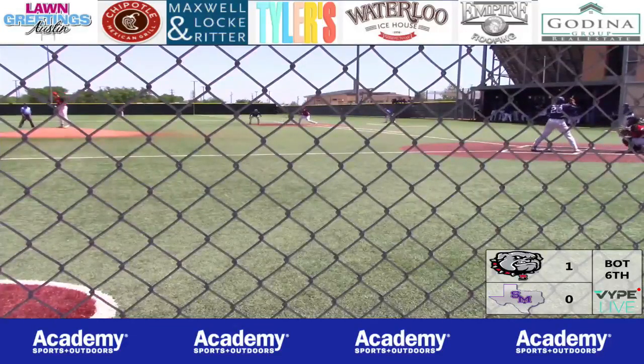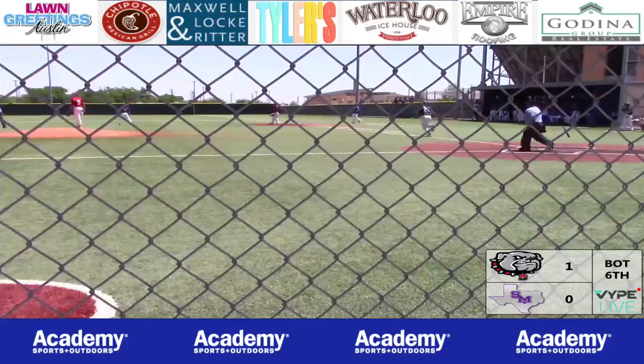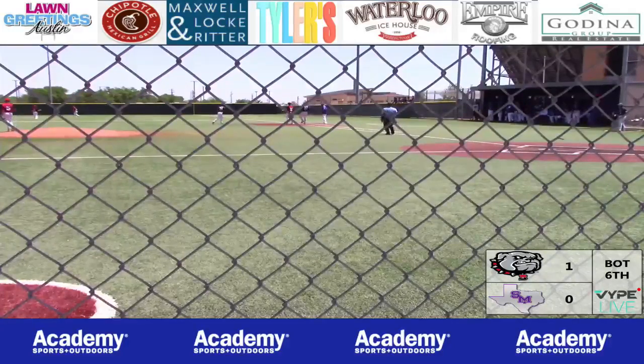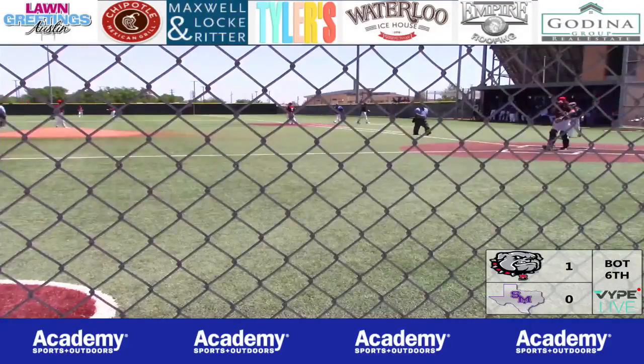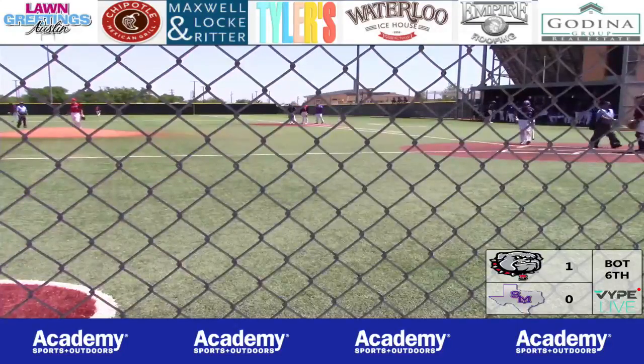Corbett doing a quick check over at Webb at first. Here's your 2-1 pitch. A swing and a high fly towards Miller in right field. He comes up to get it, gets underneath it, and brings that one in for out number two. So with two outs and one runner on, number five, Johnny Pardo is going to make his way up to the plate for the Rattlers.